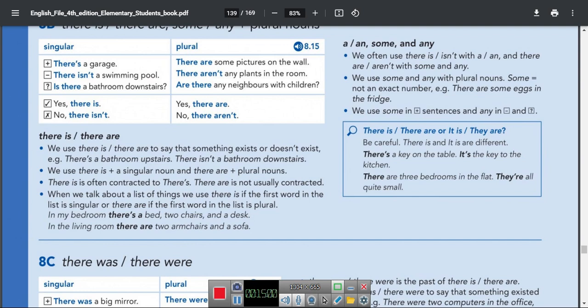A, an, some, and any. We often use there is, isn't with a and an, and there are, aren't with some and any. Обычно мы используем there is с неопределенными артиклями a, an, и there are со словами some, any. We use some and any with plural nouns. Some, not an exact number. There are some eggs in the fridge. Несколько. Мы используем some and any в множественном числе, и some это всегда какое-то неизвестное число. We use some in positive sentences and any in negative and interrogative. Мы всегда используем some в утвердительных предложениях and any в отрицательных и вопросительных.